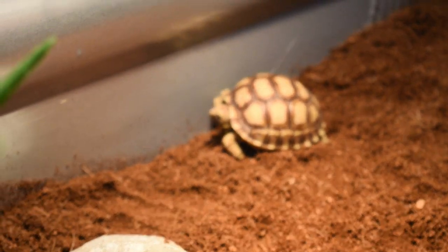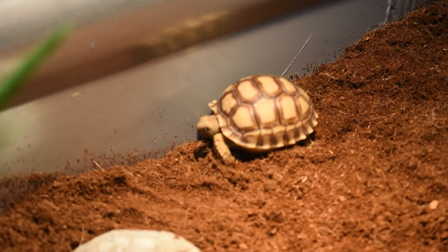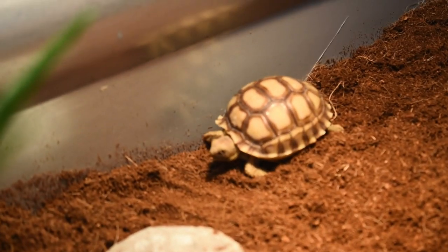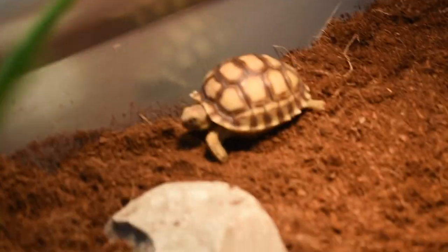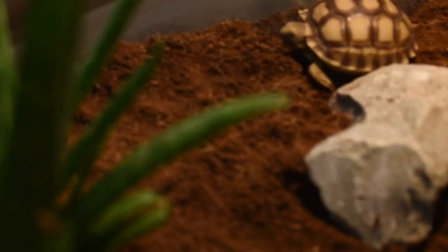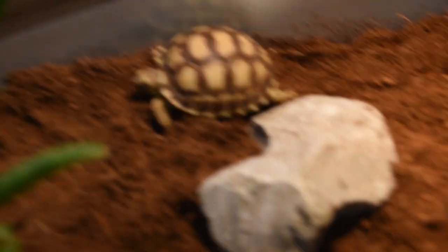If you guys ever watch Snake Discovery, they have a pet tortoise named Cheryl. This is a baby Cheryl, it's a Sulcata tortoise. They get massive. Some of them get 3 feet long. He was sitting still in his old area, and then as soon as we move him here, he's moving like crazy.